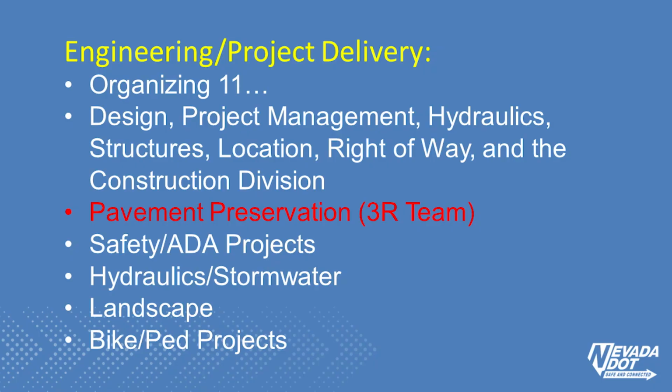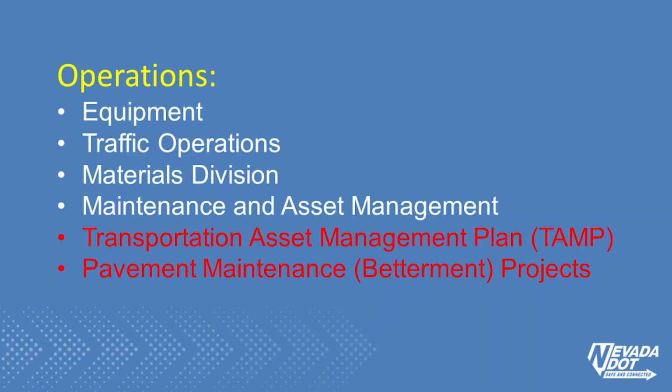In the meantime, the department policy is that whenever we have a major rehabilitation on the roadway, we always include safety, ADA, hydraulics, stormwater, landscape, and bike path projects lumped into the pavement preservation or pavement rehabilitation project. So when you see the budget, it is not only including the pavement part, but also the rest of the improvements related to the department. Okay, now go to the third section, which is operation, including equipment, traffic operations, and materials division. That's where I'm coming from.